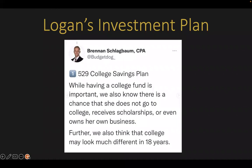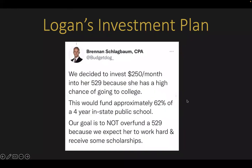I think Congress, like I said earlier, is looking at a proposal for moving 529 assets into parental IRAs. So I think they're already kind of projecting out what could potentially happen and giving outs for the 529. So we definitely are aware of all these types of things and constantly monitoring all of that. So initially, we decided to invest $250 per month because she has a high chance of going to college at that point in time. And I hope the case still remains. But this would fund approximately 62% of a 4-year in-state public school. So I'm going to show you how I got to that through my tool in a second. But our goal is not to overfund that 529.